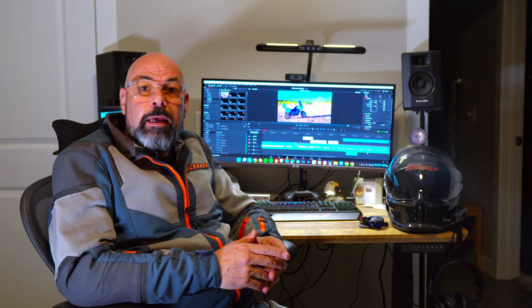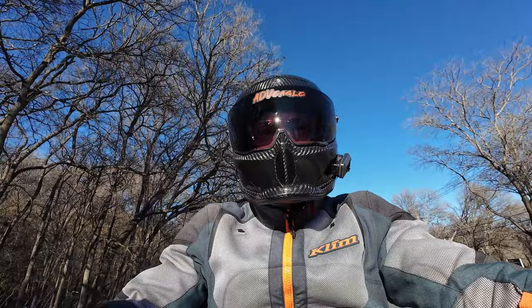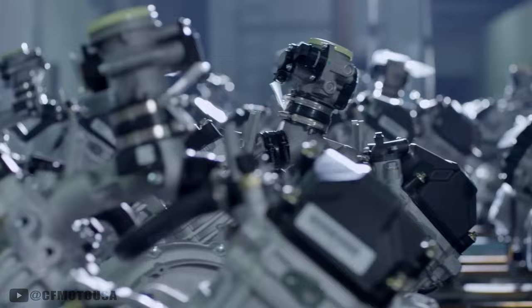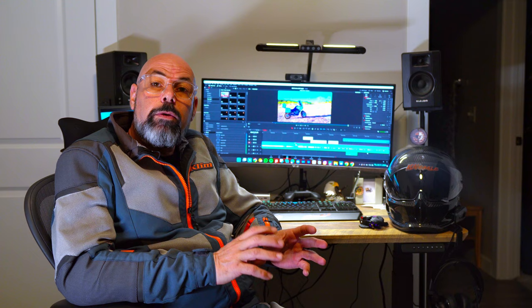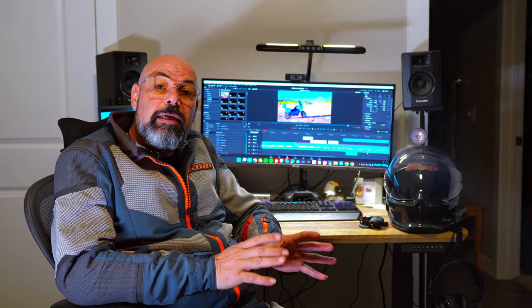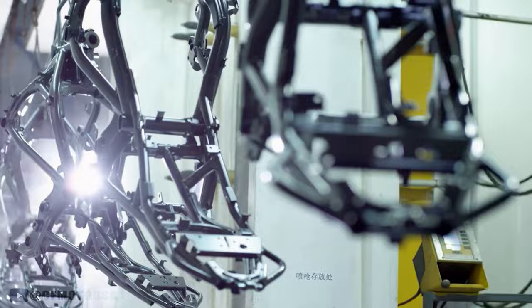As an owner of the IBEX, I can give you a first-hand look at this machine, though I'll save my personal opinions for later in this video. An intriguing aspect of the IBEX is its engine, a product of collaboration between CFMOTO and the renowned Austrian manufacturer, KTM. This partnership has resulted in an engine that combines KTM's expertise in high-performance motors with CFMOTO's manufacturing capabilities. It's a blend of European engineering and Chinese efficiency, contributing significantly to the bike's performance and reliability.